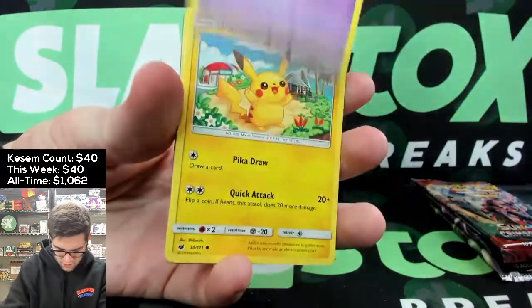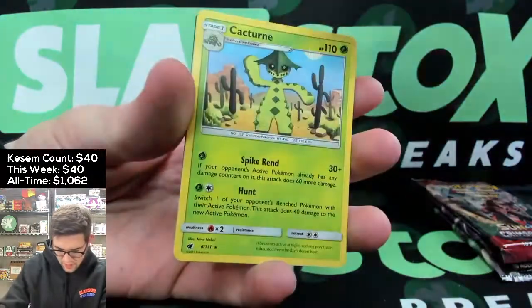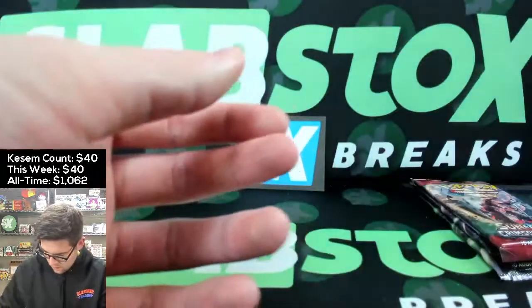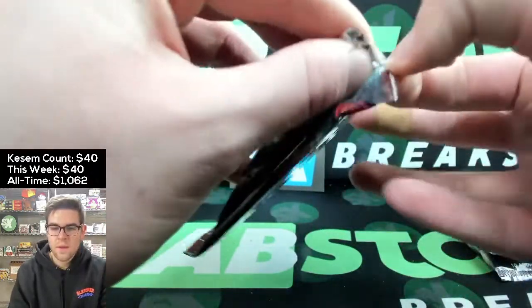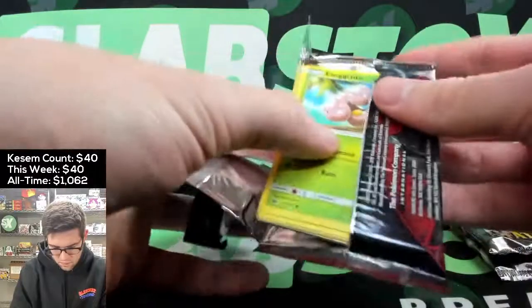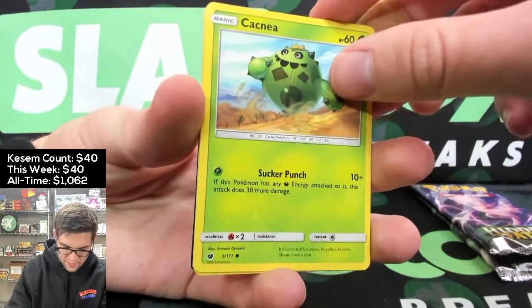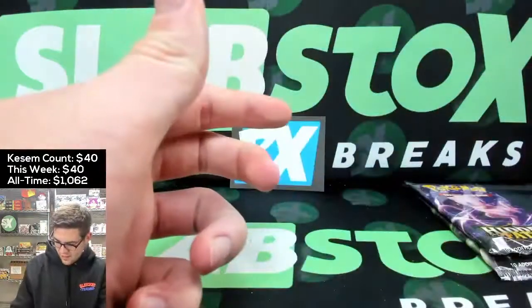Spoink, Misdreavus, Pikachu, Chimchar, Magikarp, reverse of Regirock, and a Cacturne. The Regirock is a rare reverse holo, though. All right, and then the next Crimson Invasion pack we have. Weedle, Shellos, Bonsly, Cacnea, reverse of Spoink, and a Cacturne again, non-holo. Same card in that rare spot.